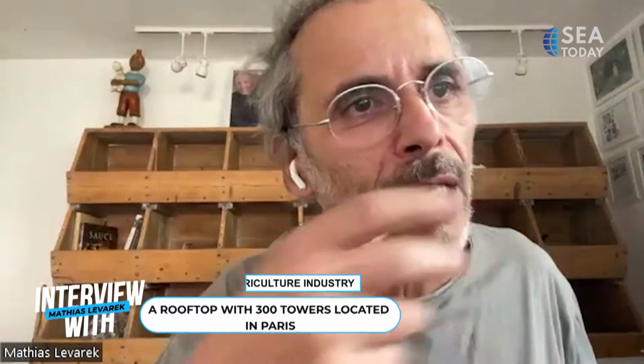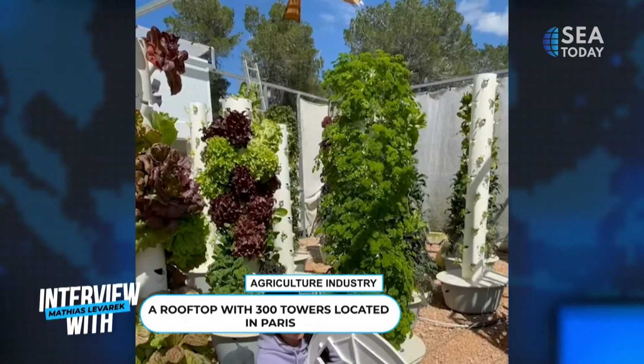Well, this is one of the other advantages of this technology: its versatility. Aside from being able to be used outdoors, or completely indoors just with LED lights, it can be put on a rooftop. In Paris, we have a rooftop with 300 towers in the heart of the city. We have many options. Also, we can adapt the technology according to climates.